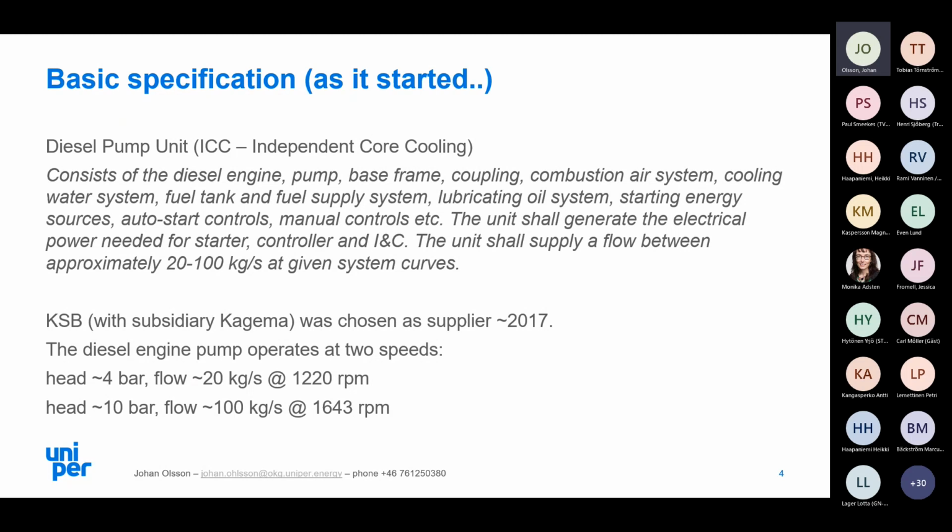This is just an extract from a basic specification that I wrote a long time ago. This is the background, what we wanted for the ICC. It should consist of a diesel engine, pump, base frame, coupling, combustion air system, cooling water system, and so on. It should produce a flow between approximately 20 to 100 kilograms per second at given system curves.